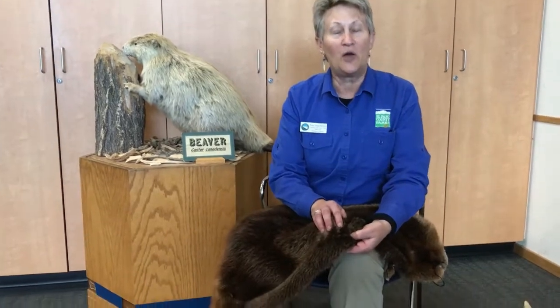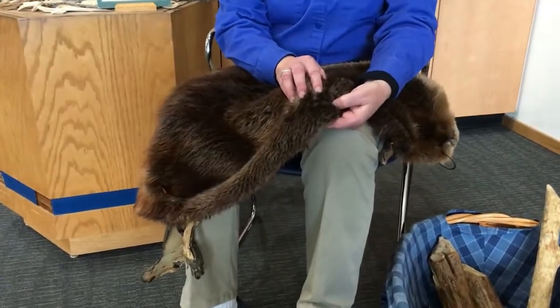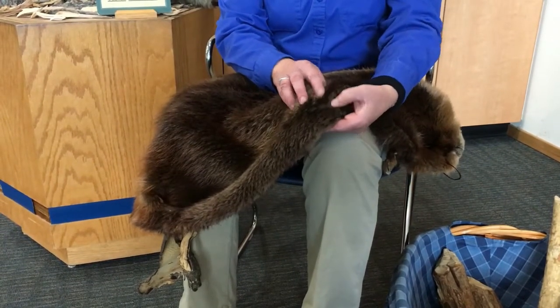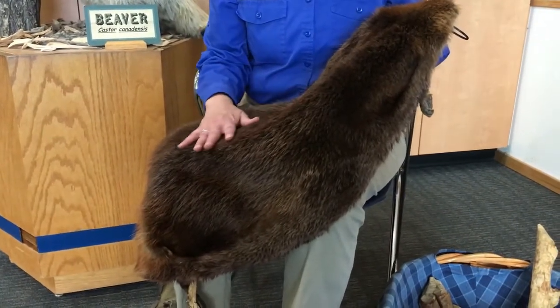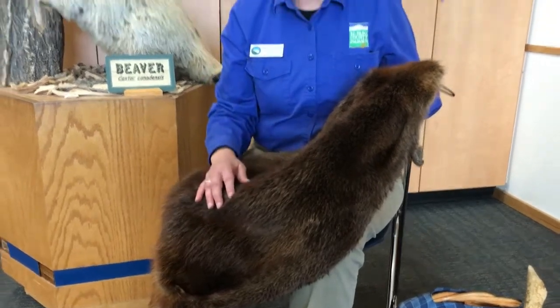The first kind is on his underbelly here, the short furs that help him stay warm in the water. It's kind of like you and me wearing a fleece or a sweater when it's cold outside. The longer fur, the guard hairs, are the furs that help him stay dry in the water. Do you think if you went swimming, you could stay dry in the water? No, of course not, because you are not adapted to live in the water like beaver is.